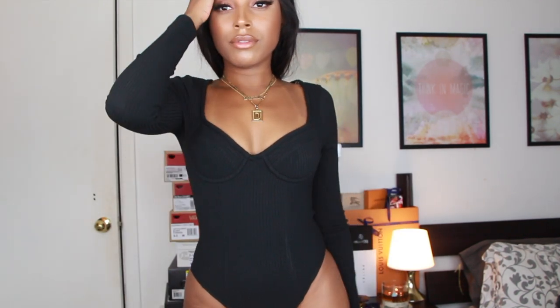It doesn't really matter to me if I have to cut it or not because Fashion Nova is so affordable. This is a really nice bodysuit for date night. Even with those jeans that I showed you guys, it would look really nice. I'm planning on wearing it with joggers and some sneakers, but you can definitely go out on a fancier day with this bodysuit. Next is a two-piece set, but they are sold separately.